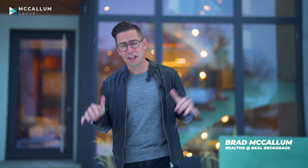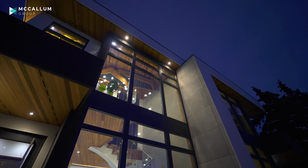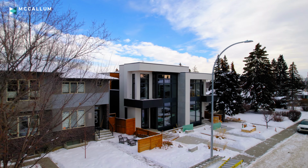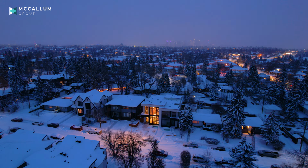Located here in Calgary's inner city southwest, you're just minutes to Marda Loop and some of our city's top amenities and a short commute downtown. Pairing a dark and light color combination, those massive windows, this is a home with incredible street appeal. It has a minimalist design, but still makes a bold statement.